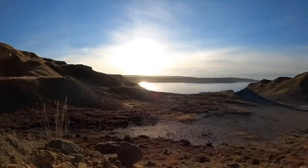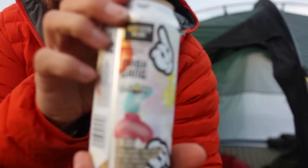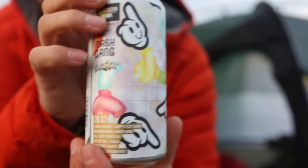Temperature's dropped a little bit now. The sun's on its way down. Hopefully I'll get a nice blast of colour over there. But enough of that. Let's have a little goose at this, look.